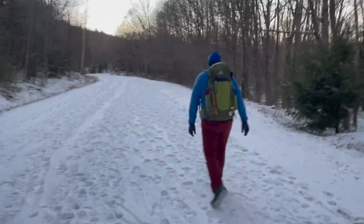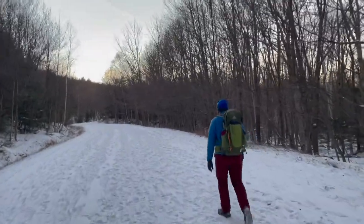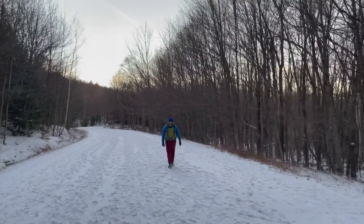Best time of night to walk is at twilight. Clouds may get pink in a little bit, like they are here in the backside of this. Not a spectacular sunset, but not bad either.